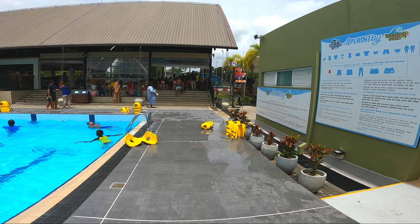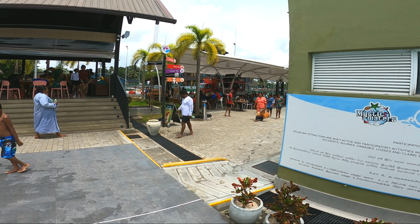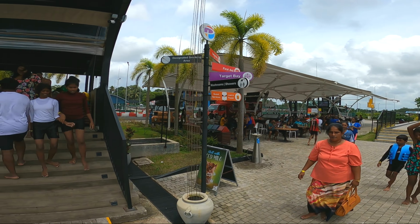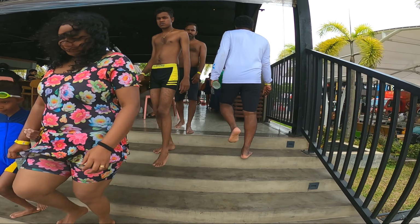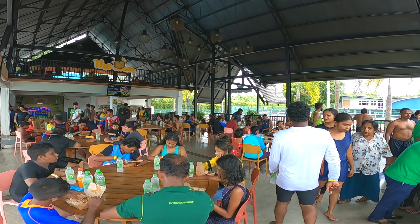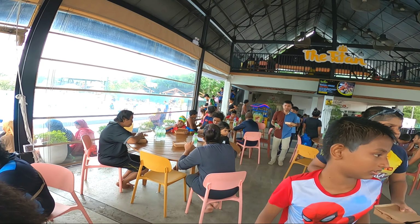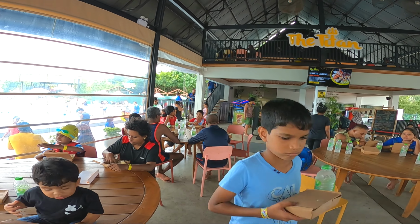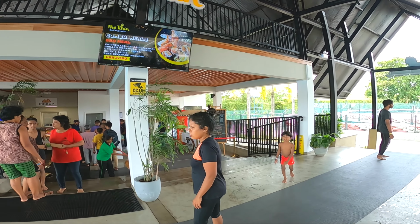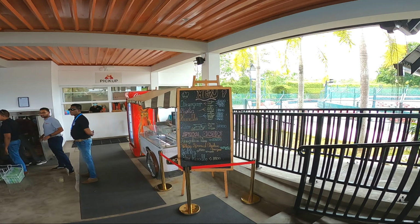Now I'll go and see the restaurant, which is located right in the water park. It's very crowded here today. All tables are already occupied. This is the menu.